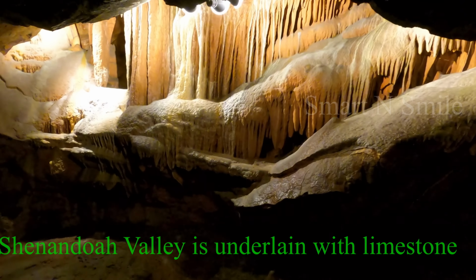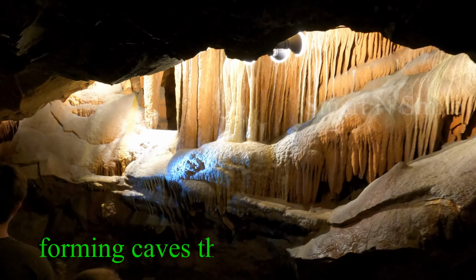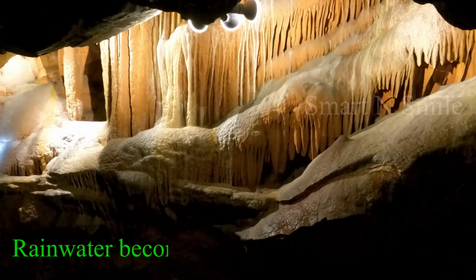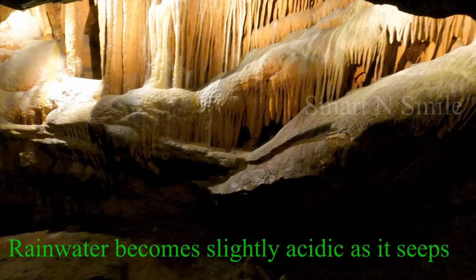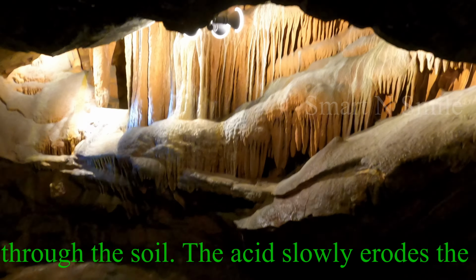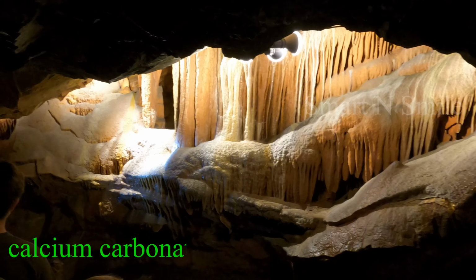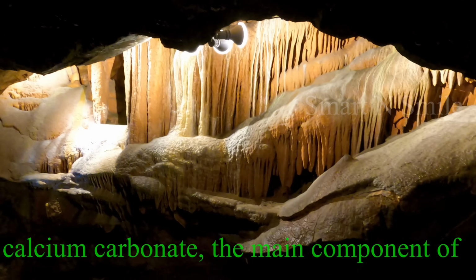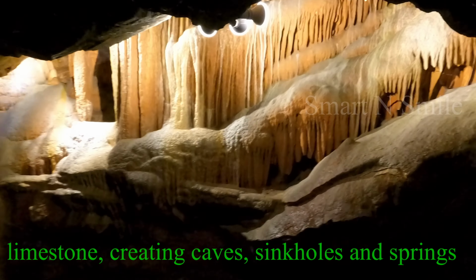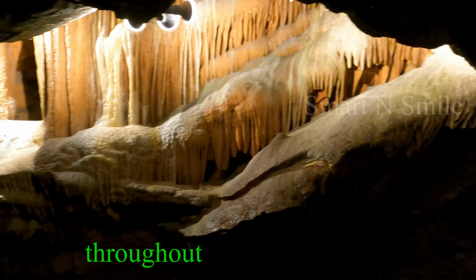Shenandoah Valley is underlain with limestone, forming caves throughout the region. Rainwater becomes slightly acidic as it seeps through the soil. The acid slowly erodes the calcium carbonate, the main component of limestone, creating caves, sinkholes, and springs throughout the landscape.